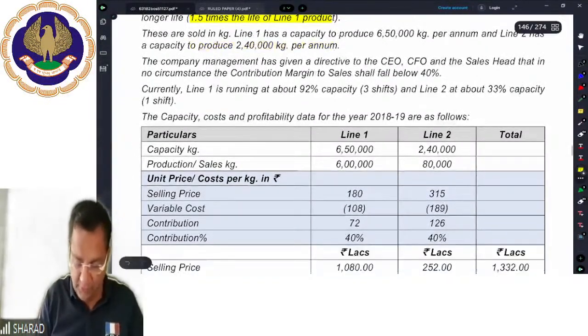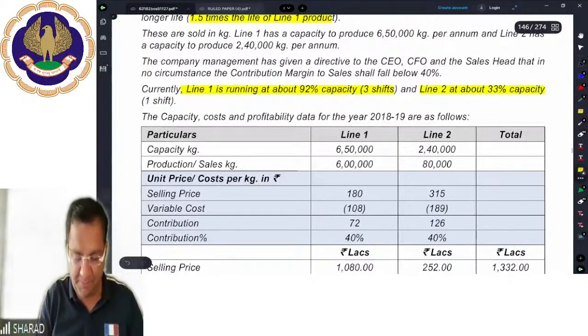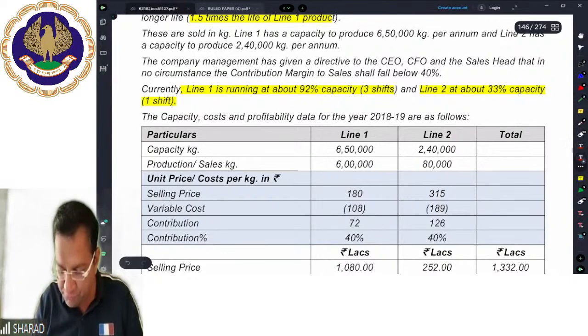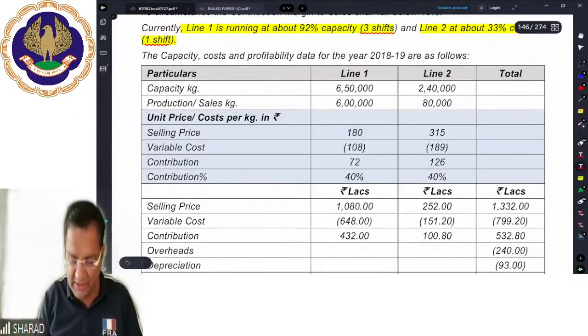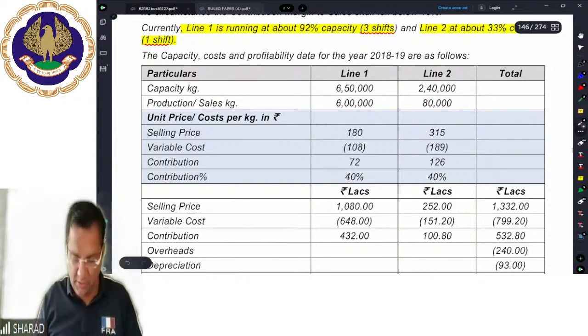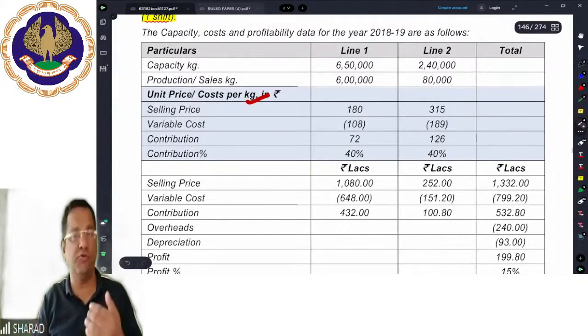करेंटली प्रोडक्ट 1 92% कैपेसिटी पर वर्क कर रहा है इन 3 शिफ्ट एंड लाइन 2 हमारा 33% कैपेसिटी पर वर्क कर रहा है 1 शिफ्ट में. इट इज ऑल्सो इंपॉर्टेंट बेटा ना, यहाँ पे ये 3 शिफ्ट में वर्क हो रहा है और यहाँ पे 1 शिफ्ट में वर्क हो रहा है. तो प्रोडक्ट 1 इज बीन मैन्युफैक्चर्ड इन 3 शिफ्ट व्हाइल प्रोडक्ट 2 इज बीन मैन्युफैक्चर्ड इन अ सिंगल शिफ्ट. फिर स्टेटमेंट दिया हमें, कैपेसिटी दिया है. आज की तारीख में प्रोडक्शन 6 लाख है, लाइन 2 में 80,000 है. सेलिंग प्राइस एंड कॉस्ट इन पर केजी इज द डिनोमिनेशन ऑफ फिनिश गुड्स.